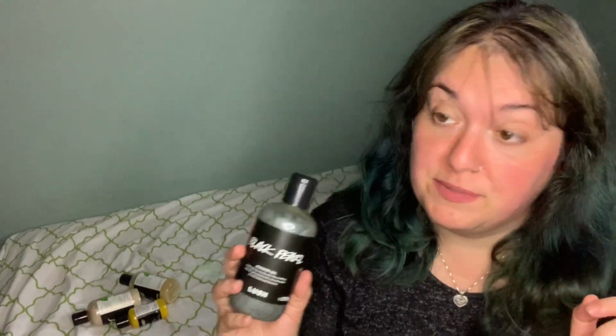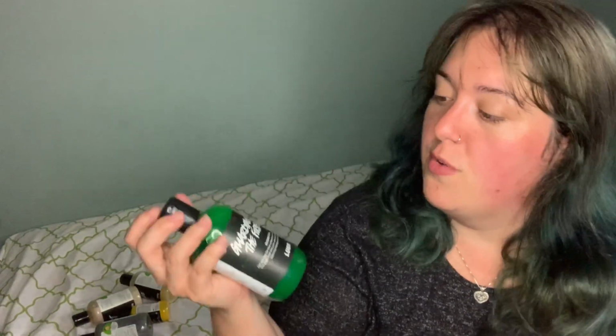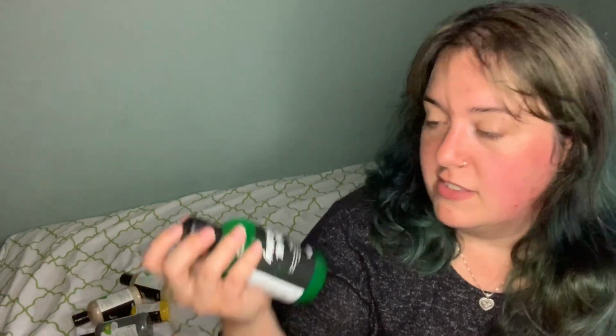I do share this one with my son though, because Blue Fun is his favorite. Guardians of the Forest. Absolutely love this scent in all of its forms. It is oak moss, which oak moss and me, we're like this. Anything oak moss, I'm on board.